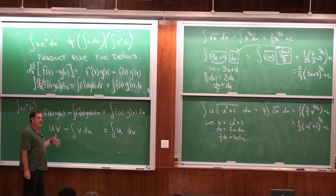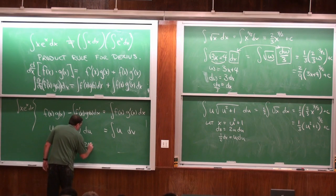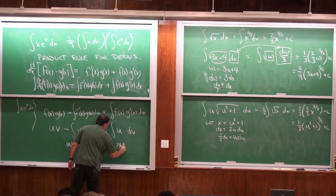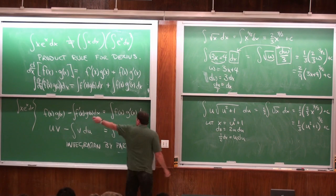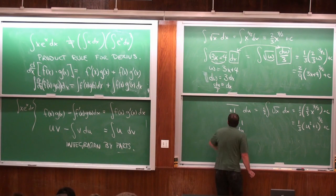Now, if you've never seen this before, this is called integration by parts. Maybe you've seen it before, maybe you haven't. But we will spend a little more time on it. Let me just do this x e to the x example, and then we'll call it a day.